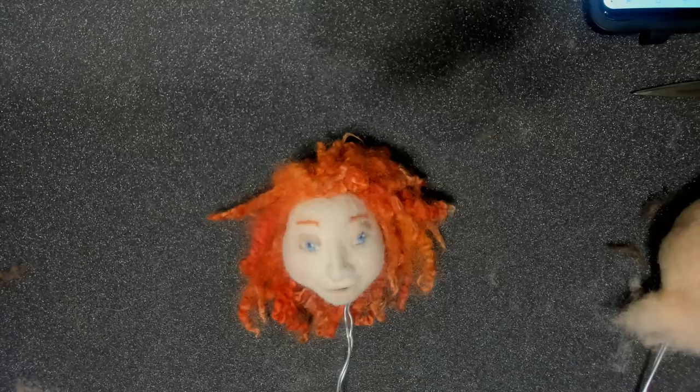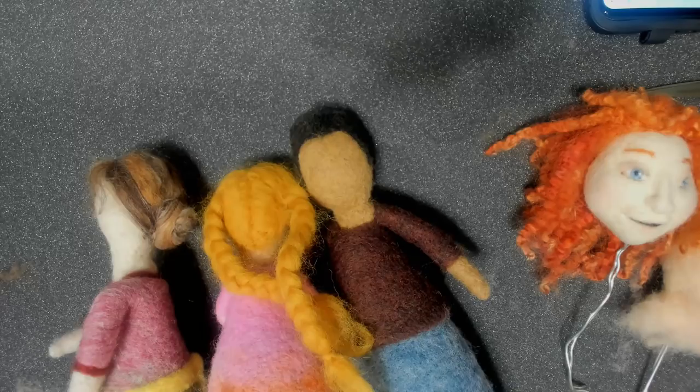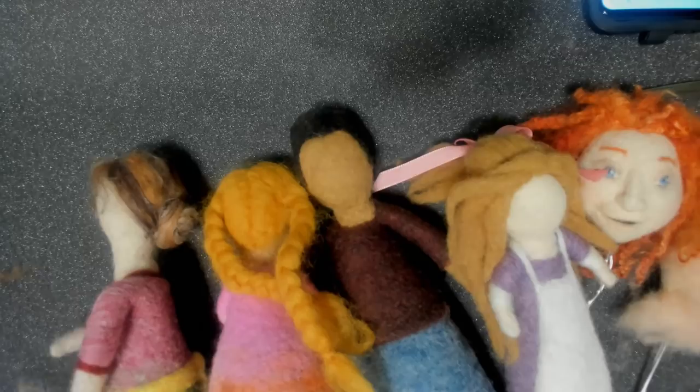So let's look at some hairstyles. Let's just talk through some hairstyles real fast, and then I'm going to talk to you about attaching hair. These are my simple little dollies, just to give you some ideas for how you might attach hair.